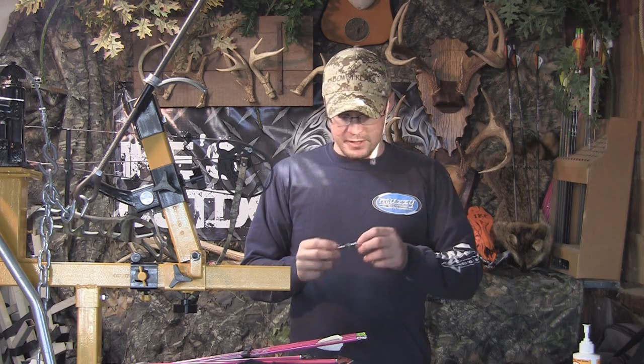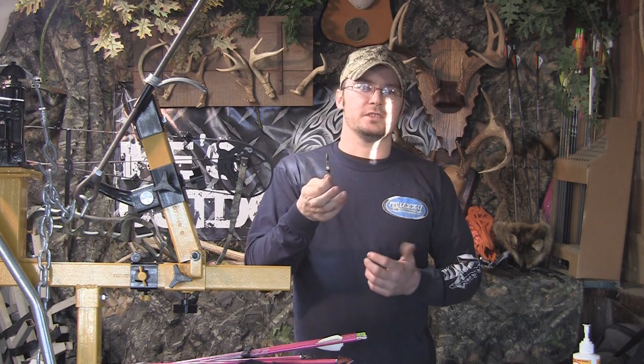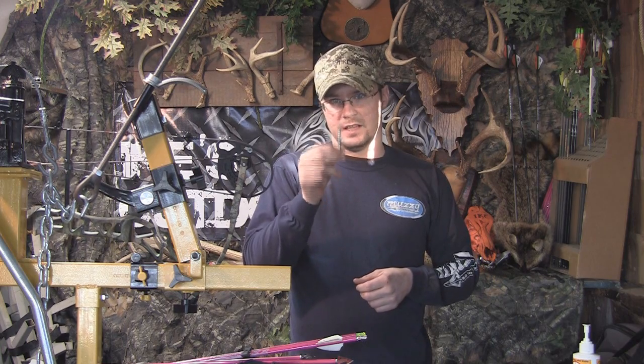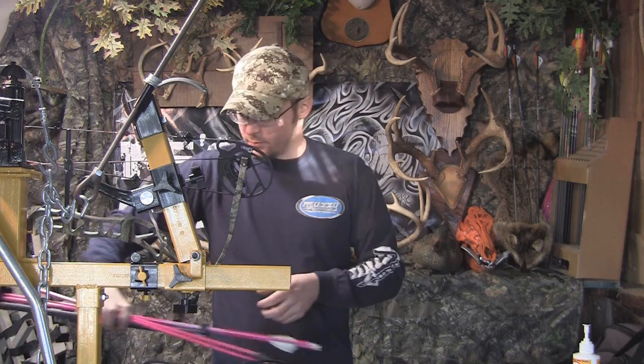And as far as expandables go, this is the only one I got left. But the Grim Reaper broadheads performed really well. I think the best of all the expandables we tested, and probably the only expandable that I tested that I wouldn't be afraid to go to the woods with. So we got the Grim Reapers there.